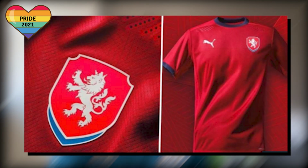And we've got the Czech Republic. This one to me is just very plain, very ordinary. The badge is cool though. They've got a really good logo. I like that.